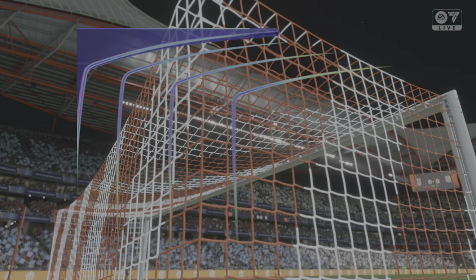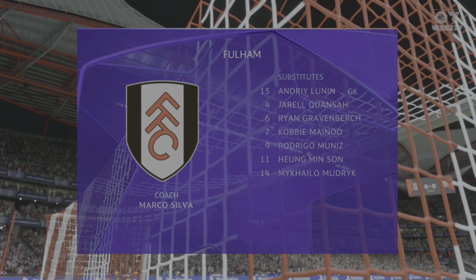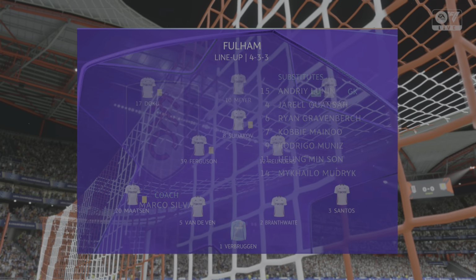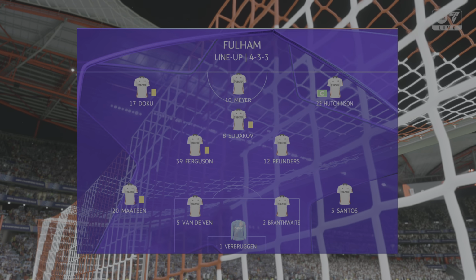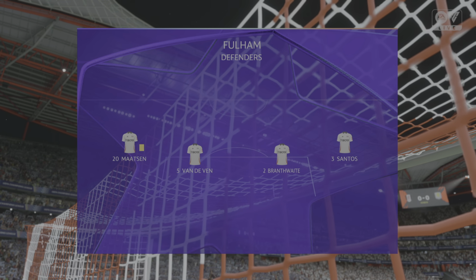Here's the Fulham team sheet. Yeah, they're playing a 4-3-3. One central striker with the wingers providing the width. A quite narrow three in midfield and then a back four where the fullbacks are going to be expected to get up and down those flanks.